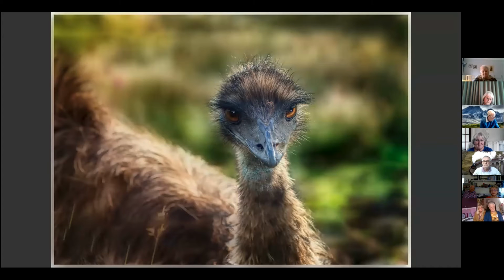Near the highest village in the Peaks, Flash, is a farm, and we came across these very inquisitive emu, and this one really gave me the eye. I didn't want to get too close to him.